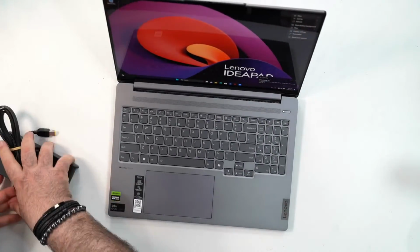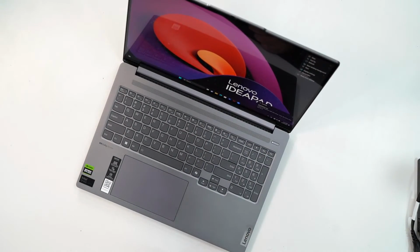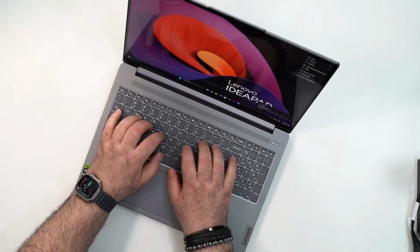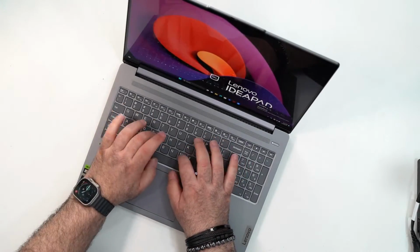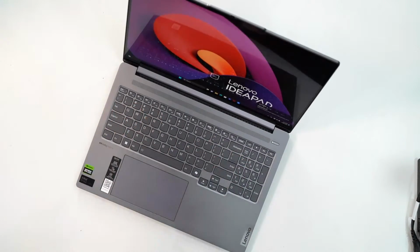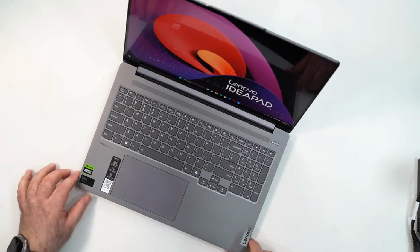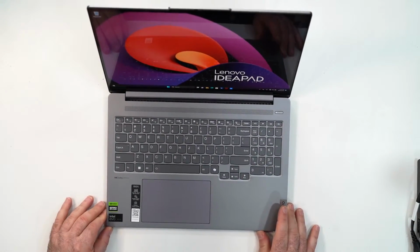Let's take a look at the keyboard before we get a measurement of the weight. Let's give it a listen. Feels pretty good. And this is a properly laid out numpad according to William, so that's good.